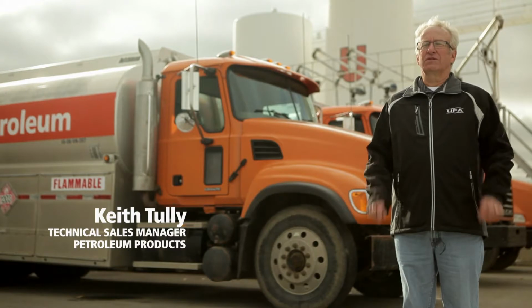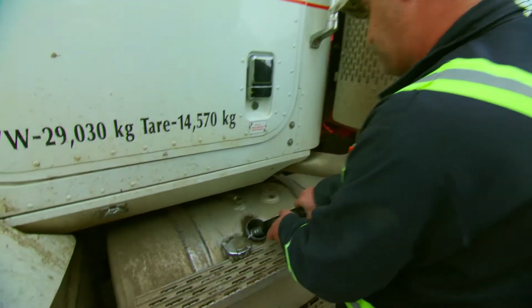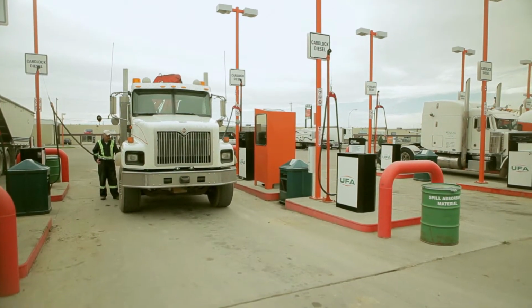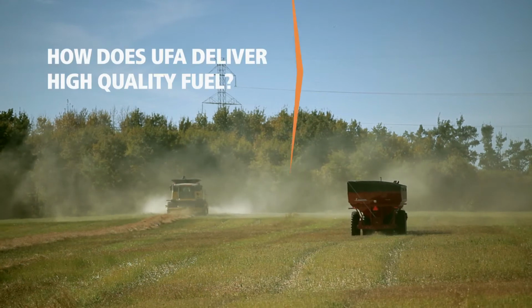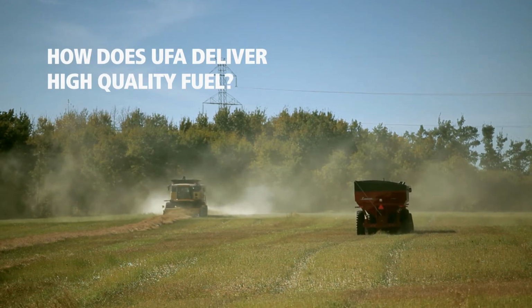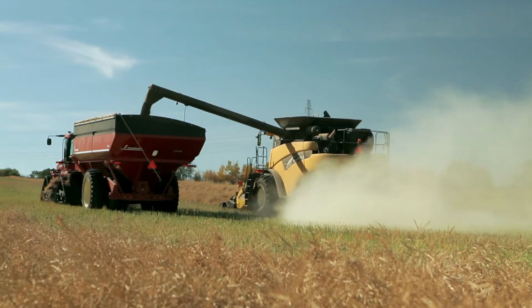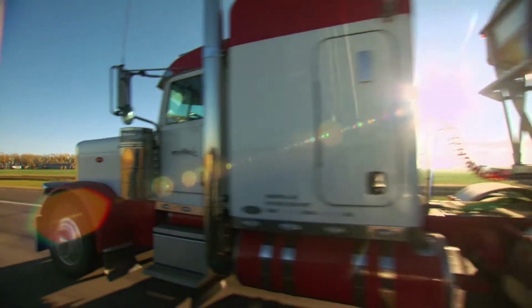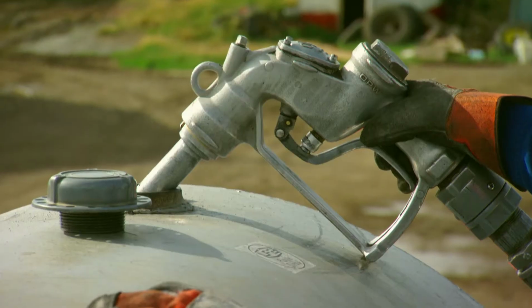The first and most important aspect of fuel quality is our customer performance expectations, and we take a lot of pride in ensuring that all those performance characteristics that they need is what they get when they purchase UFA fuel. With today's equipment being so valuable and such a big expense to an ag producer, an on-road trucking company, not only do we meet the expectations, performance requirements of the new equipment, but we vastly exceed it.